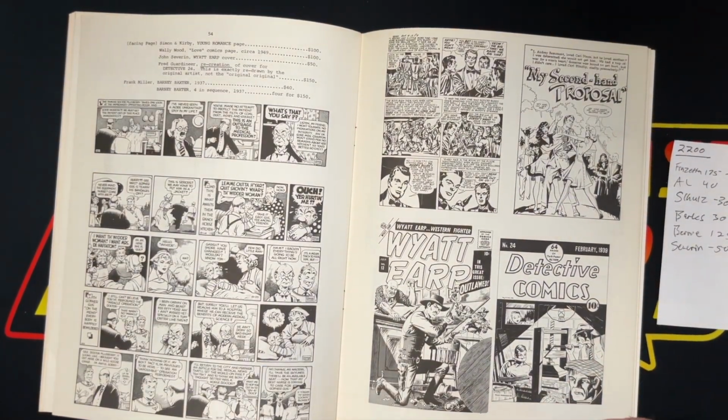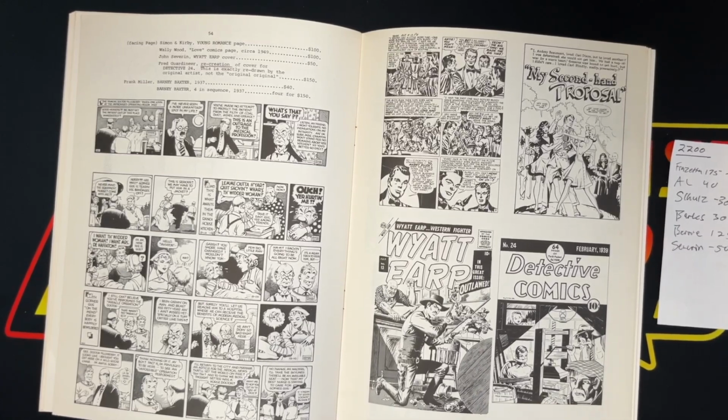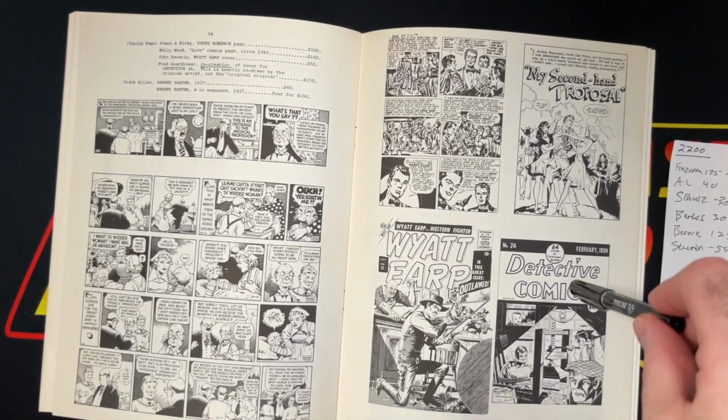And then this really cool Fred Gardner recreation cover for Detective 24. You know, this is 3 issues before Batman appears. And Detective Comics, the history of that is just washed away. Basically, DC just wants you to think that Detective Comics started with 27 because there was a lot of messed up stuff in these books. I really want it, but I'm not going to buy it.